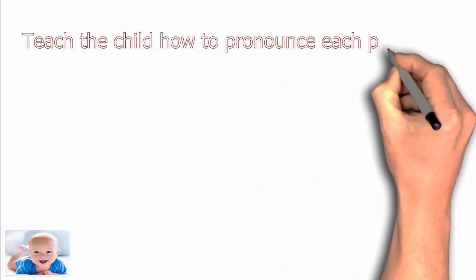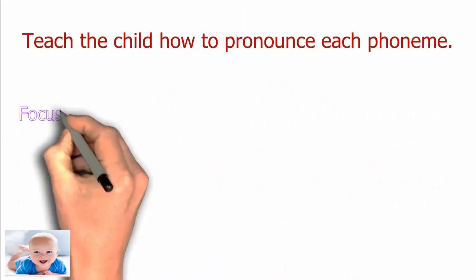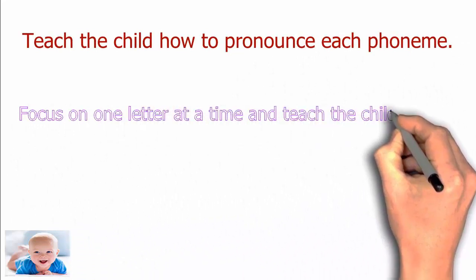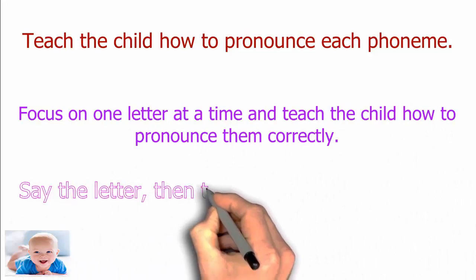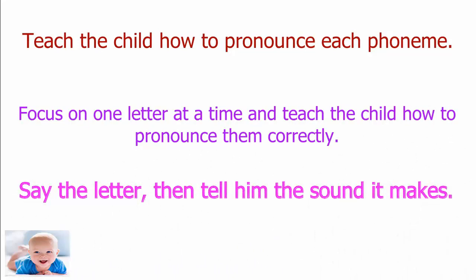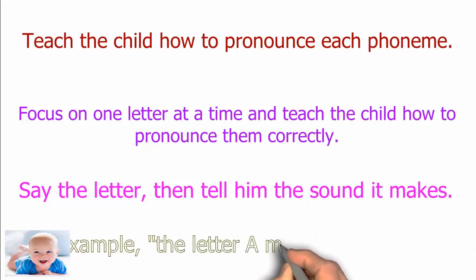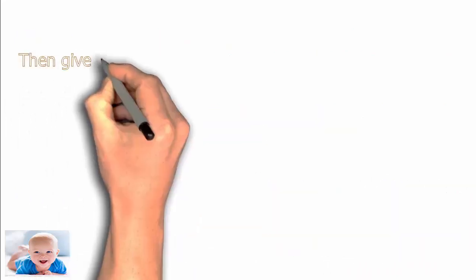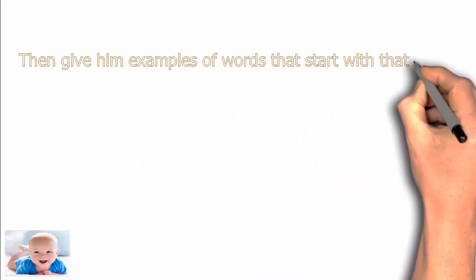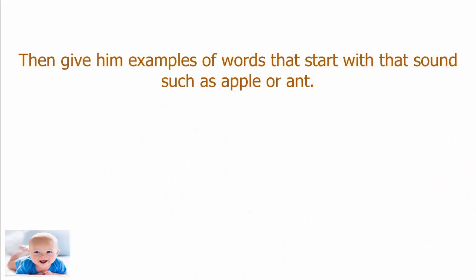Teach the child how to pronounce each phoneme. Focus on one letter at a time and teach the child how to pronounce them correctly. Say the letter, then tell him the sound it makes. For example, the letter A makes an A sound. Then give him examples of words that start with that sound, such as apple or ant.